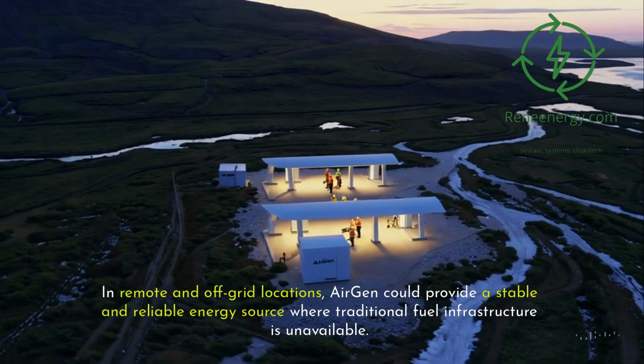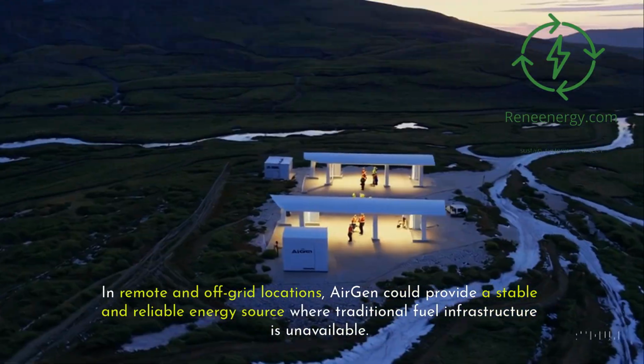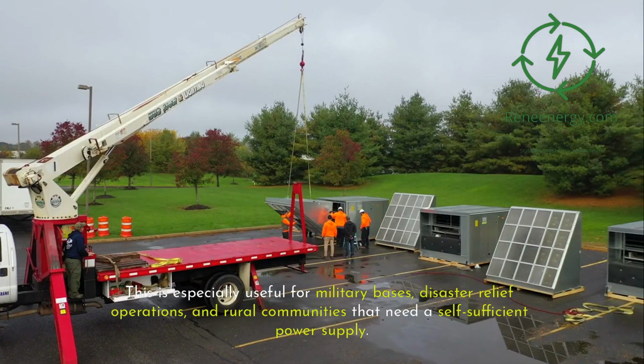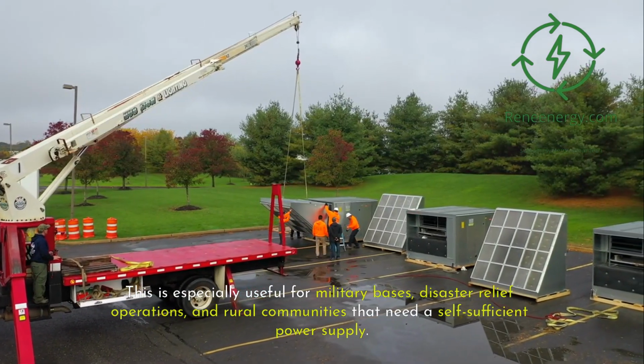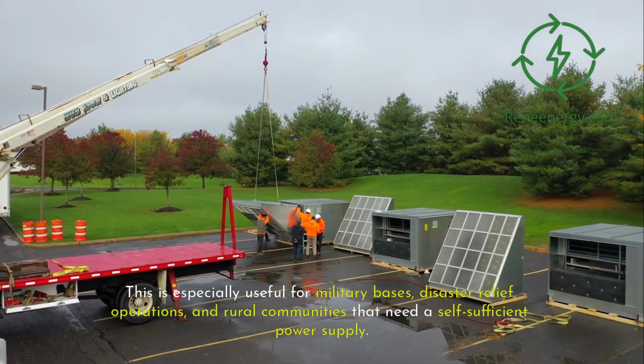In remote and off-grid locations, AirGen could provide a stable and reliable energy source where traditional fuel infrastructure is unavailable. This is especially useful for military bases, disaster relief operations, and rural communities that need a self-sufficient power supply.